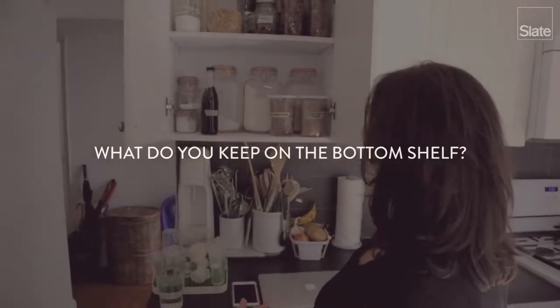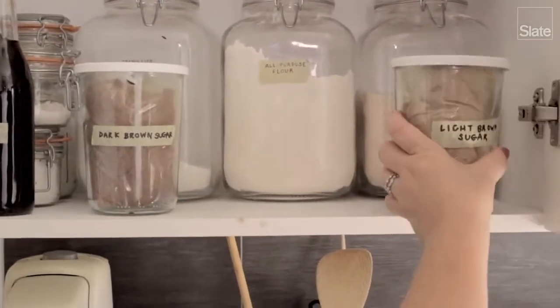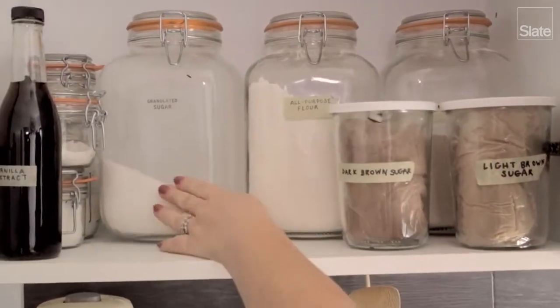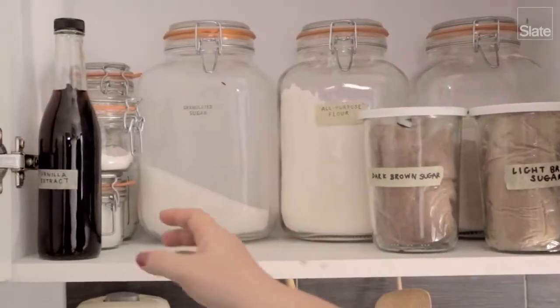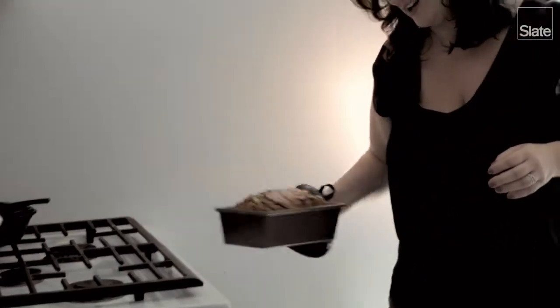Definitely in the bottom shelf are the most used ones: light brown sugar, dark brown sugar. I always keep whole wheat flour, regular flour, granulated sugar, baking powder, baking soda, homemade vanilla extract, which will change your life. Just like real life, I always have cake coming out of the oven.